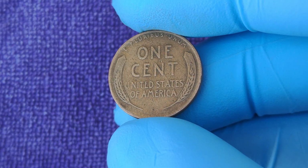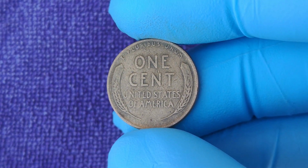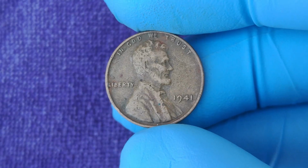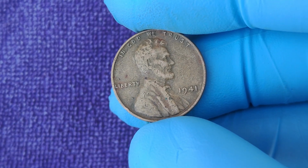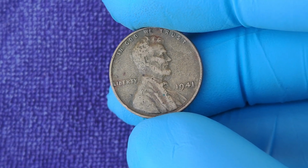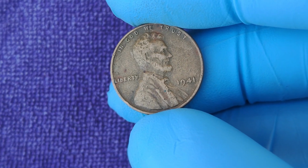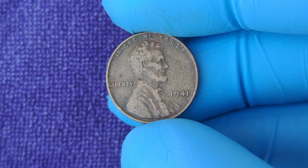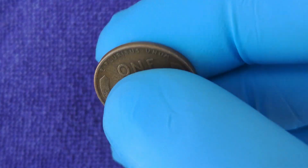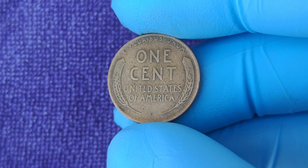The beauty of coin collecting is that treasures can still be hiding in plain sight. Old jars of change, inherited collections, estate sales, even pocket change finds. The 1941 no-mint mark wheat penny reminds us that history lives in small objects. It teaches us that value is not always obvious. And it proves that sometimes, the smallest things can carry the biggest stories.